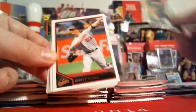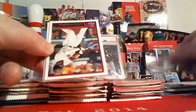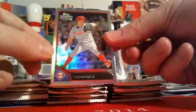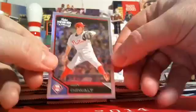King Felix, Zach Britton, rookie for the Orioles. That guy, there's an A-Rod. We got Carl. How are you? So good to see you, Crawford. And Roy Oswalt, rainbow foil there. Nice pickup for the Phillies. Going to Eric.